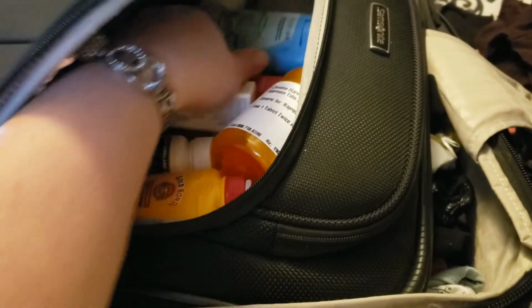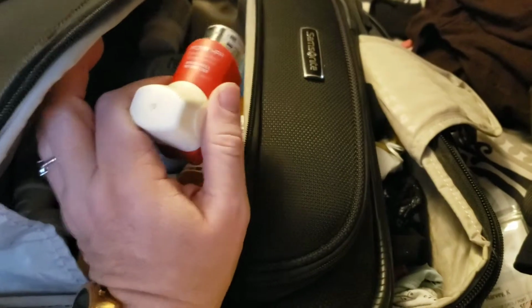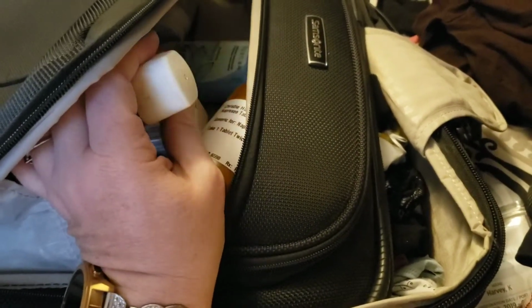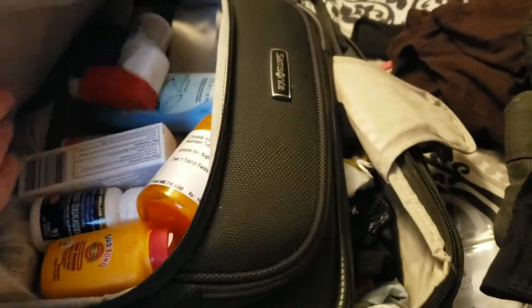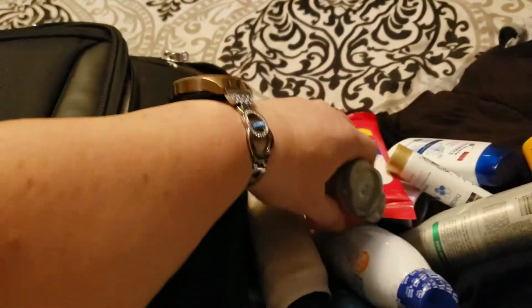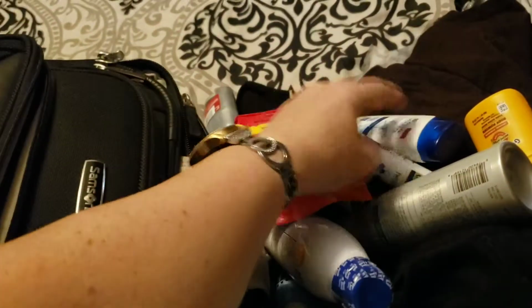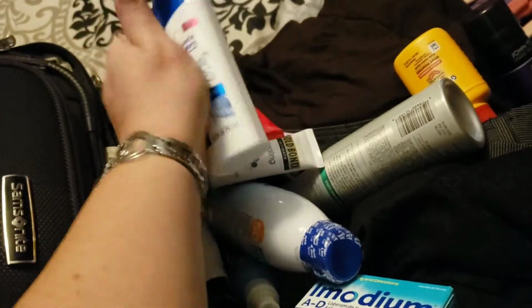Tylenol. My husband has asthma. He doesn't need it on a regular basis, but I always bring the inhaler just in case. You never know if something's going to make it react. Let me get my other stuff. Okay, so his deodorant, wipes. You never know if you need them or not. He has lotion, shampoo just in case.